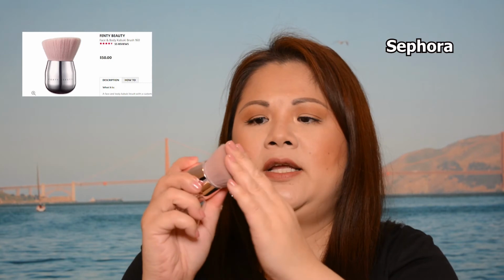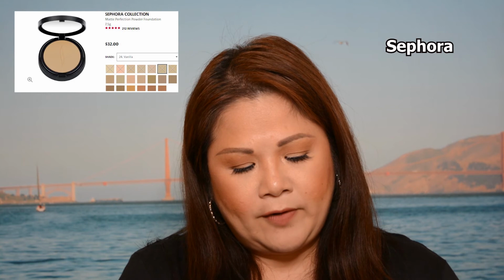This one. Picked up the Fenty Beauty Face and Body Kabuki brush, and I actually haven't got this type of kabuki brush, so yeah, I think it's called Pretty Vulgar. This is the Shimmering Swan Glow Up. This is a highlighter. Picked up the Sephora brand Best Skin Ever, this is their long wear foundation. Picked up the Sephora Matte Perfection Powder Foundation.